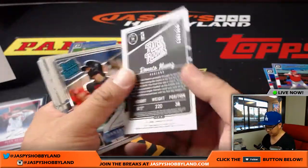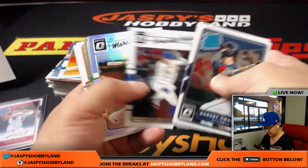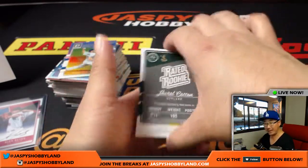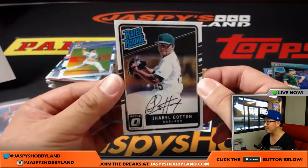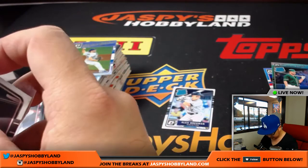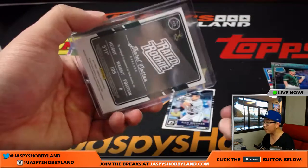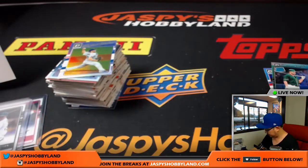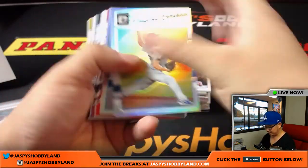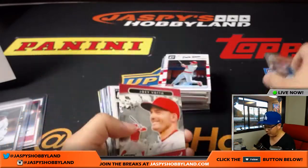Renato Nunez for the A's, 123 out of 299 for Scott V. And Jarrell Cotton, another Oakland A's autograph. So A's heating up at the end of this break. There you go, Scott. Nice. Not numbered on this one, but pretty nice one. All right. And the last box, ladies and gentlemen, good luck. Eric Hosmer, orange, 53 out of 199 for the Royals.